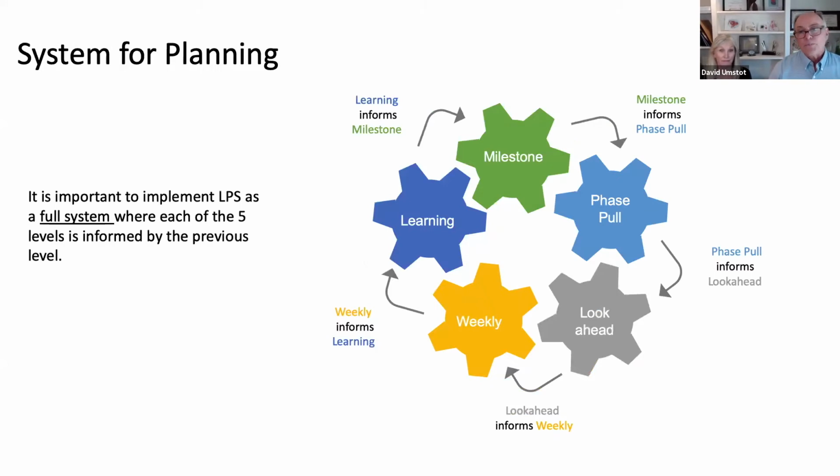Okay, so if we look at it from a little bit different perspective, same 5 elements of the system here, but they're really cogs in a wheel, okay? Without all of these things working together, it doesn't function to its full potential. And what we see a lot of teams, and we'll talk more about this in detail a little bit later, is teams don't always use all 5 elements of this. And you can certainly benefit from using bits of it, but if you use it as a system, it is extremely powerful.